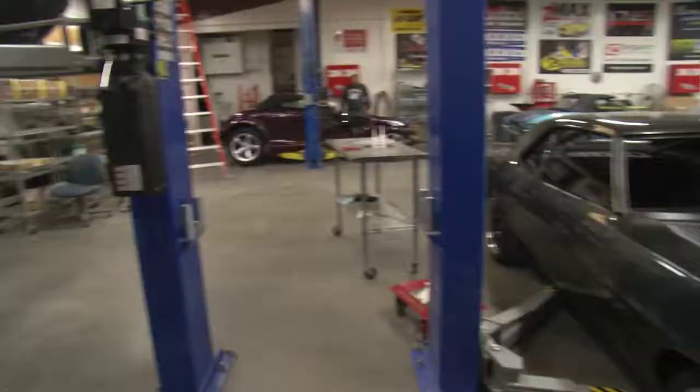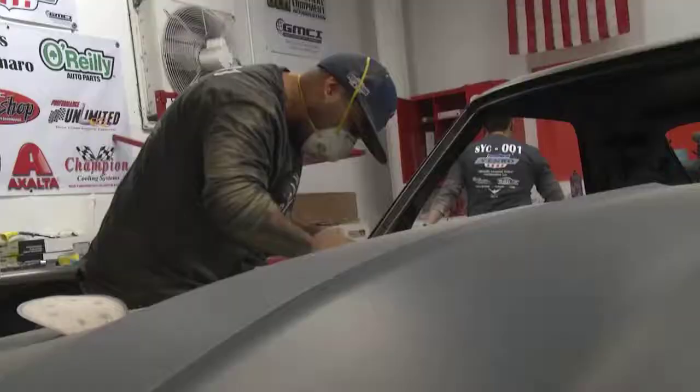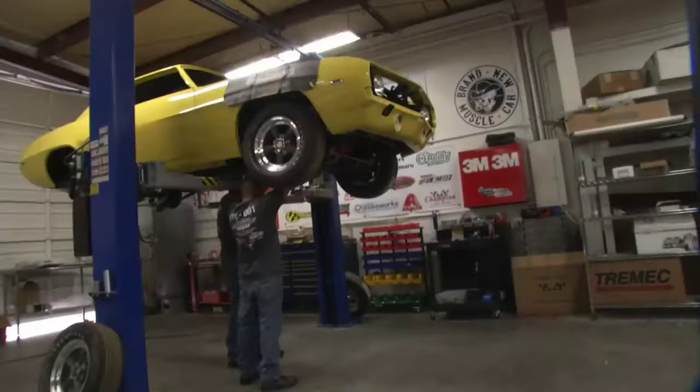And my little brother. The brand new muscle car team is made up of all kinds of characters, and while they're all different, they all share a common passion, the American muscle car.